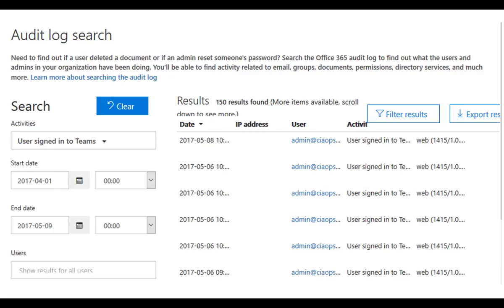So in this case, I'm doing a search for a user who's signed into Teams. You'll see that I run that search between the 2 days. It will then give me the results from the audit logs. I can filter the results, and I can export those results also to a CSV file, so I can import them into Excel or potentially throw them into Power BI to get even more reporting around that environment.